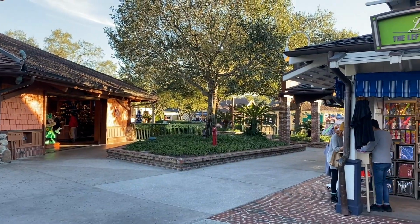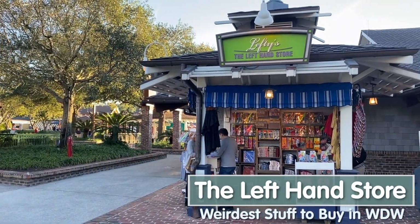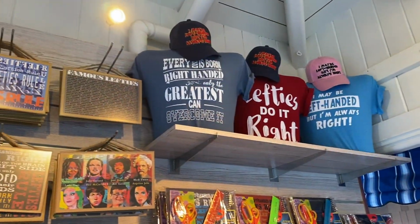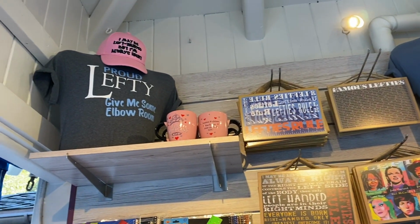Just let me know. Next item on our list, scissors. And not just any scissors, left-handed scissors. You can come down to Lefties, the left-hand store at Disney Springs, and buy all of your left-handed needs. Also t-shirts if you're really proud of the fact that you're left-handed. Let's check out what they have.